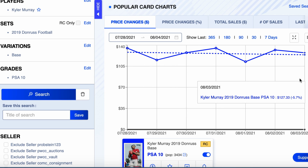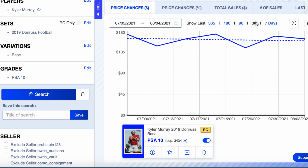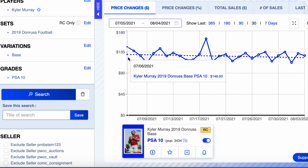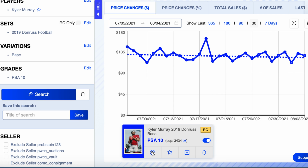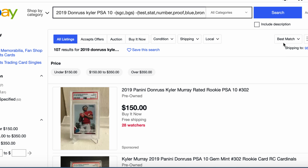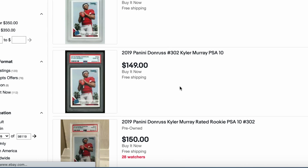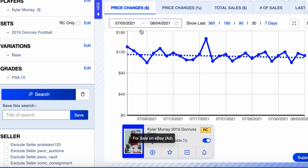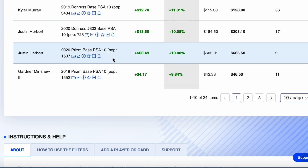$135 to start the week, $127 to end the week. Let's look at it over 30 days. 30 days ago, 146. So I think the real value of this card is somewhere around 135, 140. If we go to eBay, I feel like it's hard to actually find this card for that price. This is a card that I pay attention to. See what I mean? 149 being the lowest ask. So when I see that people are buying this at 135, I'm like, where are they finding it for 135? Anyways, I'm a hold on this card because I can't find any in the right price range. I have a bunch of them.